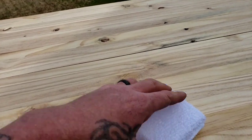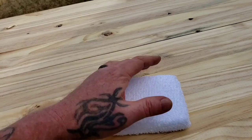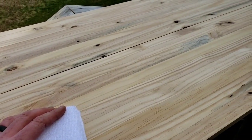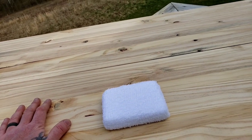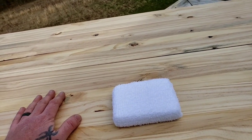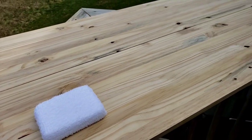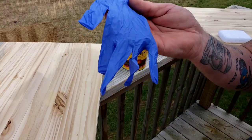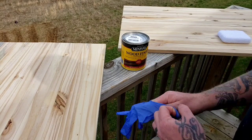Be careful with these because they do shed, so wipe down afterwards before you go putting any lacquer on or anything to seal it up, if you want to, because we're going with a high gloss with these as well. It's going to take some time to dry. The other thing is latex gloves. If you've got them, I would highly recommend putting these on.